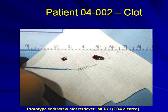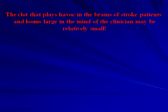So maybe we should go and get that clot. Here's a clot retrieval device. This is called the MERCI. It's FDA cleared for use, and you can see the size of the clot that we pulled out in one of our patients. And if you want to get some idea of that clot that looms large in the mind of the clinician that's wreaking havoc in the brain, sometimes they're long and they're centimeters long, but oftentimes a small clot that's millimeters in size here can just take out your whole hemisphere of your brain. So the clots can be small at times, but they are retrievable.